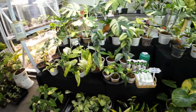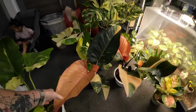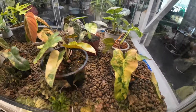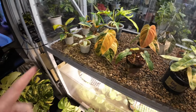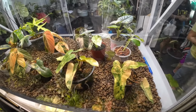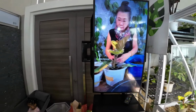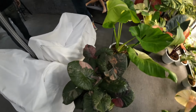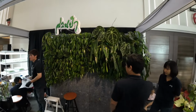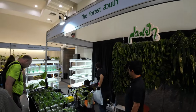Some caramel marble. Red Congos, the size of these buggers. I think this is a sold cabinet. Everything looks like it's sold. Got some nice lawn seeds, some pappy variegata. I think this is the Biliti crossbreed Florida Beauty. Some dragon scale, black velvet pink. There she is, doing her stuff. Some nice serendipity. It's called the forest. So they look like they do some tissue culture.